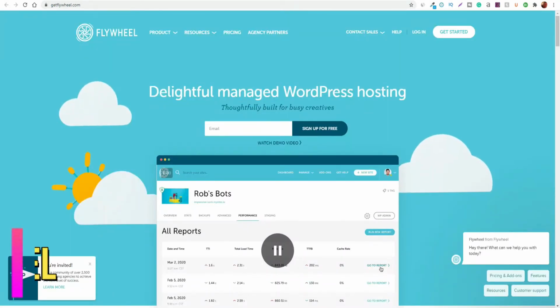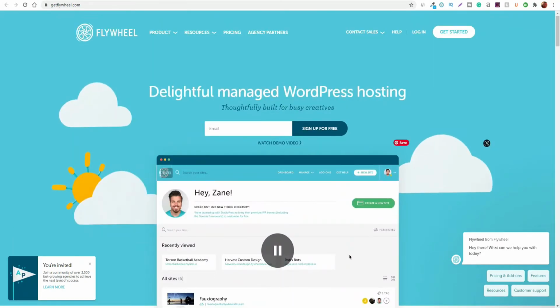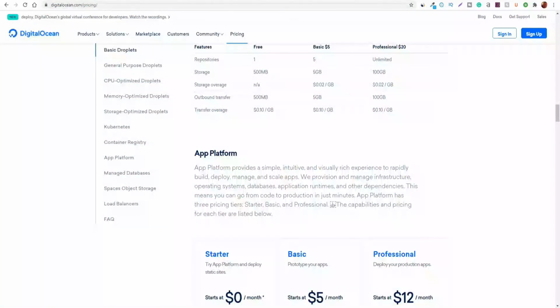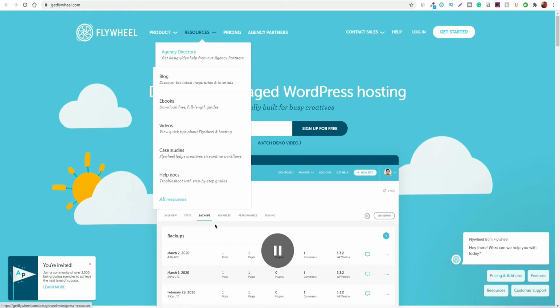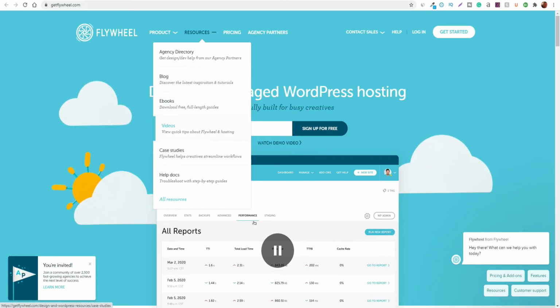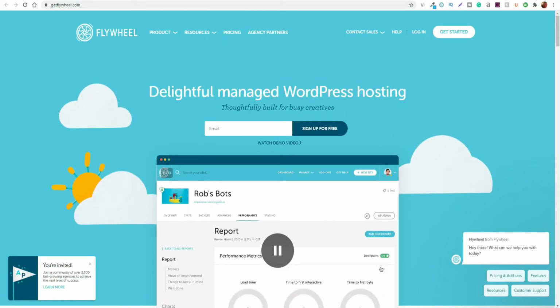Next up, we have another product called Flywheel. You can check it out at getflywheel.com. And again, this is another hosting provider that actually has a lot of unique integrations. It's not as detailed or labour intensive as compared to the likes of DigitalOcean, but it would still be relatively useful for beginner marketers or website creators. Again, they do have resources here that allow you to get your blog set up, even if you're looking to do promotional content, ebooks and videos, case studies, even create your own types of documents. They actually have a lot of information here that can help you.